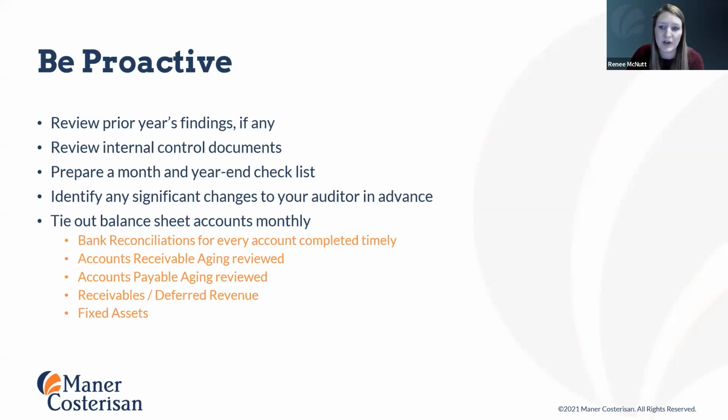Most auditors will provide internal control documents for you to update. Take some time to make sure they are up to date with the information representing what was true during the fiscal year.